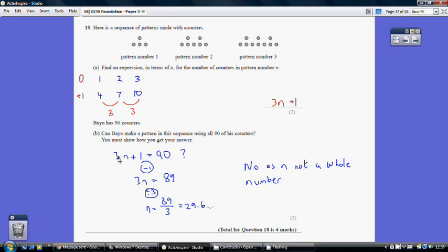So we need to solve 3n + 1 = 90, and if n turns out to be a whole number, then yes, you could make a pattern, but if n is not a whole number, then you can't make a pattern. So just solving this equation, if we take away 1 from both sides, we get 3n = 89. If we divide by 3, we get n being 29.6 dot dot dot. So n is not a whole number. So no, you cannot make a pattern in this sequence using all 90 of the counters.